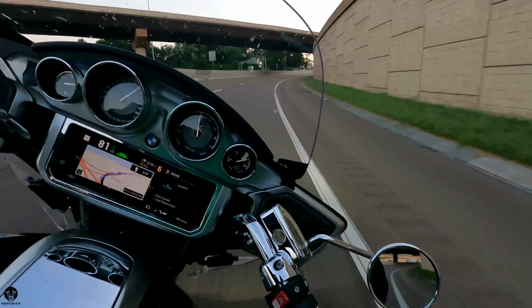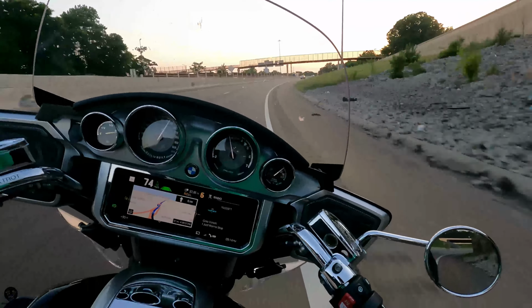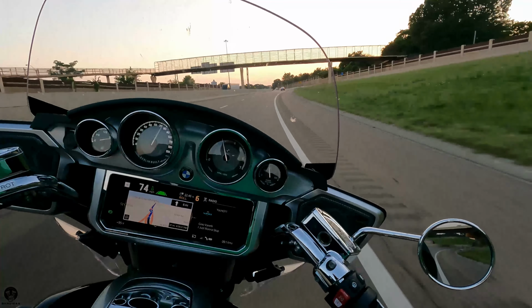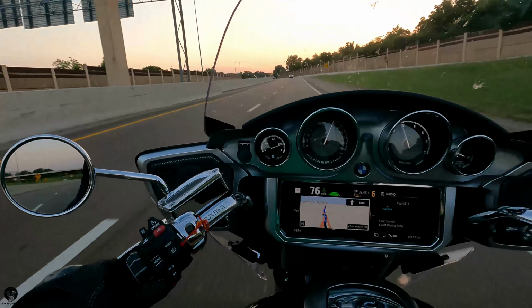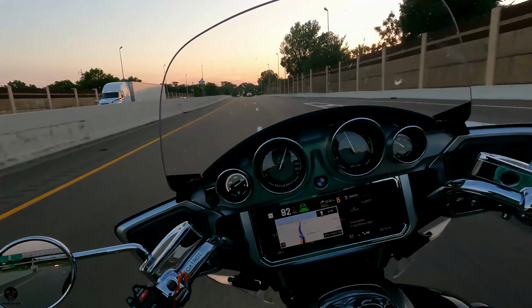Huge fan of the adaptive cruise. The adaptive cruise is a lifesaver. And secondly, the adaptive cruise is also lean sensing. So if you're leaning into a curve, it slows down by itself if it thinks you can't make it, or if you're leaning too much. So that's really, really cool. No need for you to apply brakes and stuff. I really like that.